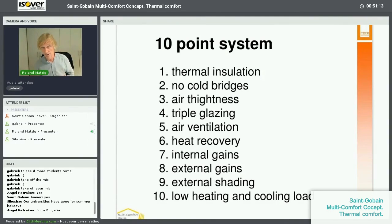Heat recovery, internal gains. You have to calculate the internal gains. You can do that with the PHPP, and the external gains, which means how much energy out of the sun do you get into your house. And that is in correlation with external shading, because especially in the location of Madrid, you will have a lot of external gains, and you will have to have proper shading, so you have something against the overheating. And low heating and cooling demand, which means in this case of passive house, maximum 15 kilowatt hours per square meter.